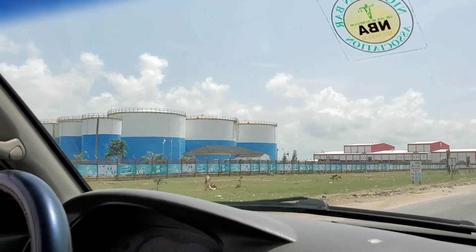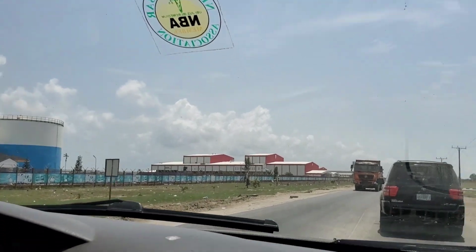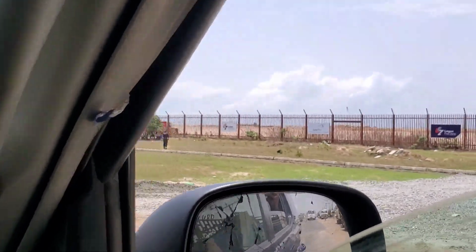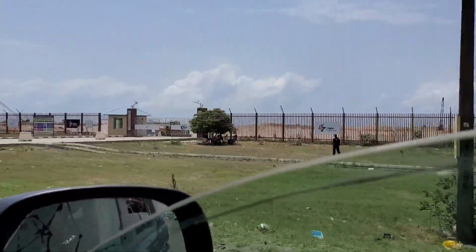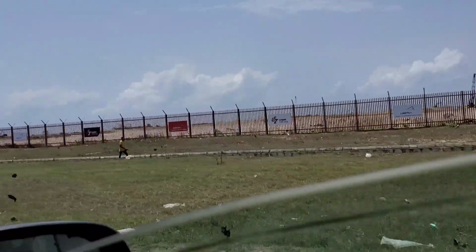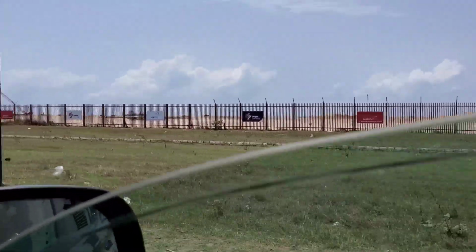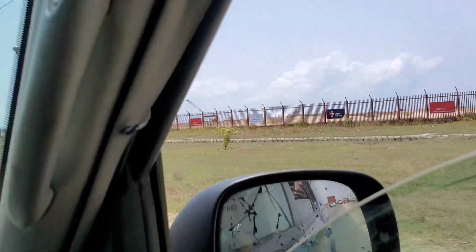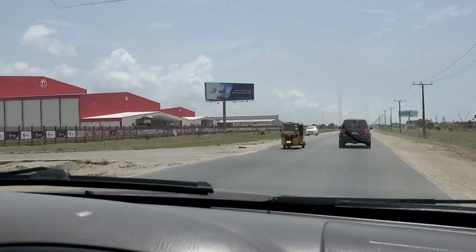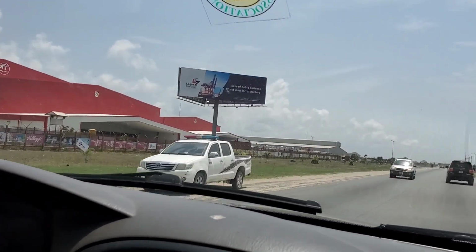Now I'll still show you the seaport, the Lagos seaport. I'm going to show you very soon. This is Lagos seaport. You can see how it is. It's just close to the water. It's the biggest in the world, and it's very, very deep for all the ships that are coming in to be able to rest on this water. So you can see what Ibeju Lekki looks like. Then I'll take you back to the other side, which is the left hand side. If you're coming from Lekki, you see some other companies that took opportunities.